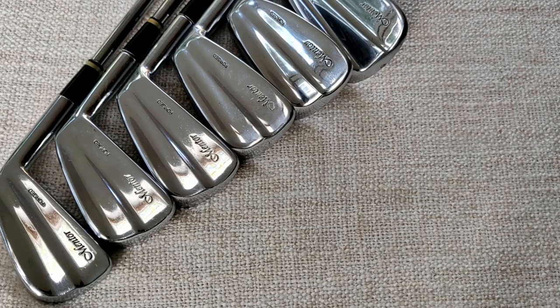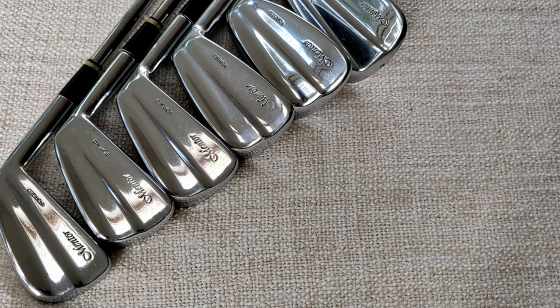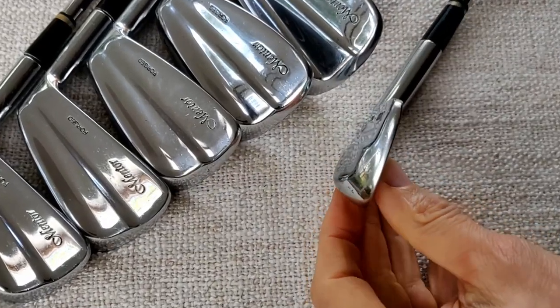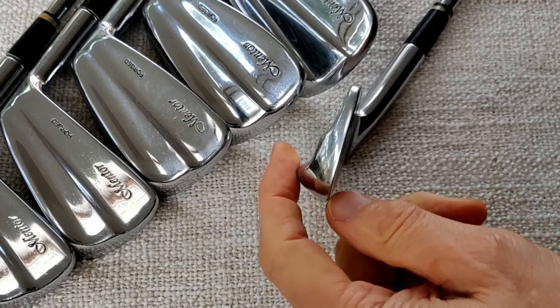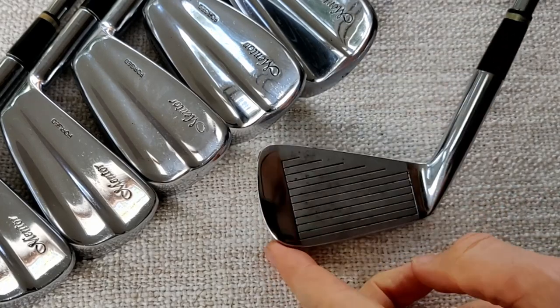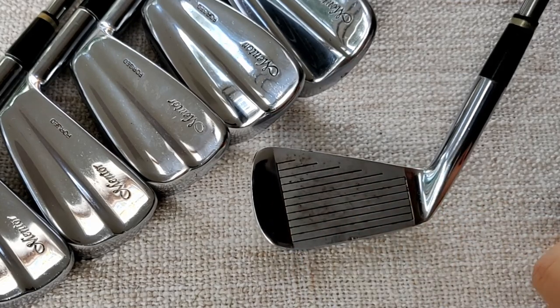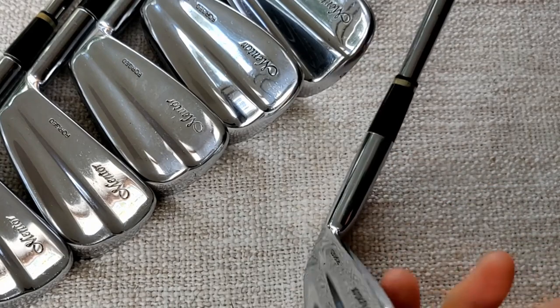And now the irons. Very attractive design, this one. Clean, simple lines, a proper blade. And if we take a look at one of the clubs, start with the profile. It's a nice stepped profile, decent amount of weight at the bottom. Nice clean face, frosted with lines boxing the grooves in. Simple black ferrule with a gold band.